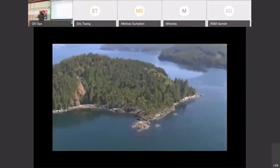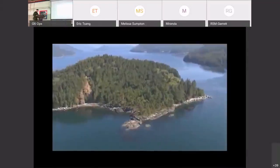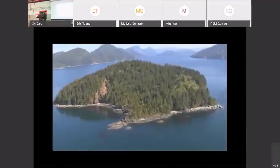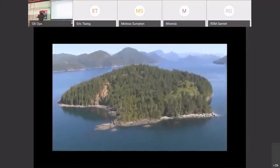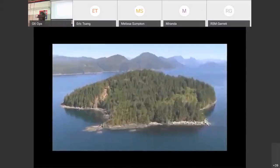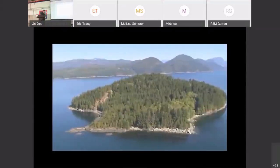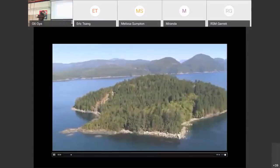Opposite Kelsey Bay sits Yorke Island. A tiny piece of land that at first glance resembles any other island in the strait. But a closer look reveals a decades-old legacy of World War II preserved on the island.